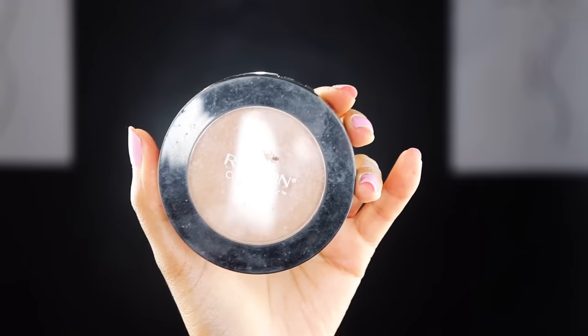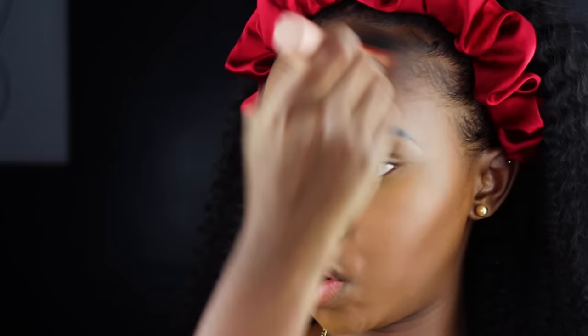Then to blend everything together and to set the rest of the face, you're going to go in with a powder that is your skin tone, because you can clearly see where I've placed the yellow powder. So this step will help to blend everything together. For that, I'm using the Revlon Color Stay Pressed Powder in the shade Caramel 1. Just put a bit on your brush and lightly go on top, setting your entire face and making sure the two powders are well blended.